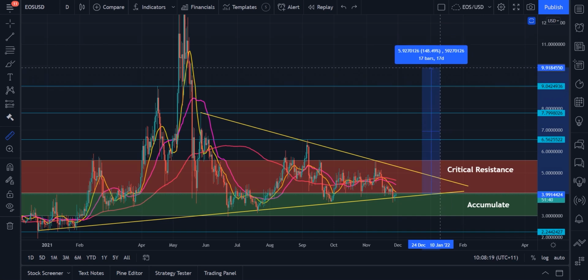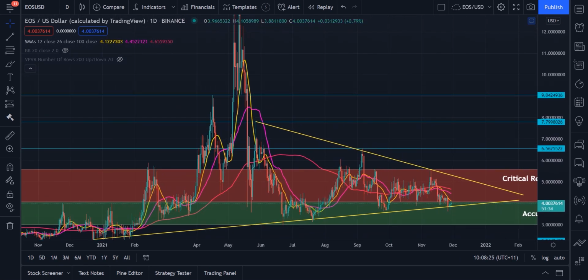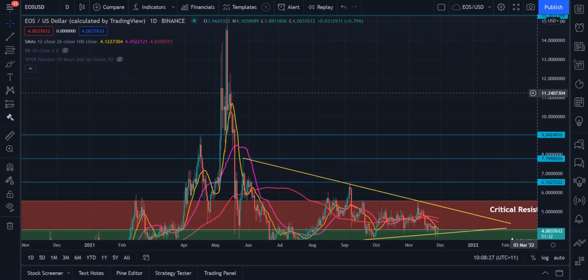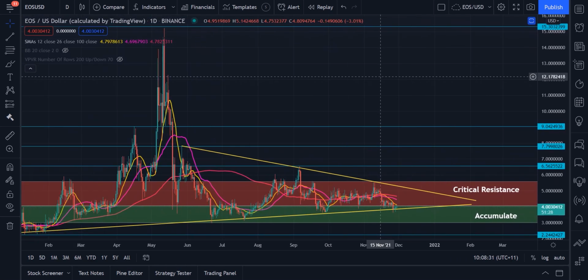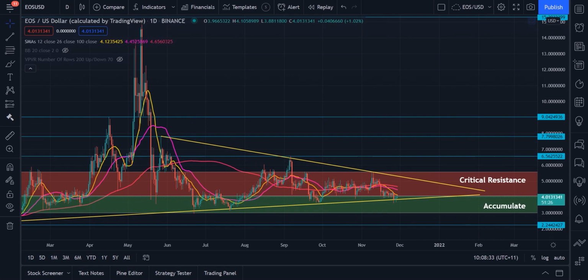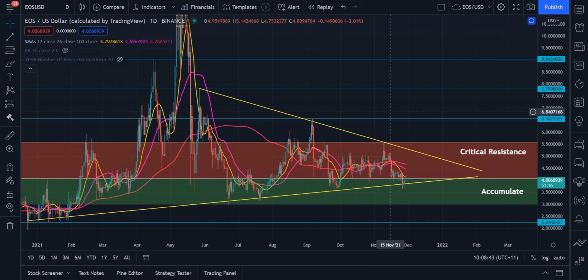If we just go to $10, you're standing to gain 150% for a 10% risk. It's just a no-brainer, right? Even if it doesn't play out, it was still a very good probability, a very good risk-reward ratio. So it seems like a no-brainer to me. If you want to buy it now, that's your decision. If you want to wait for a breakout of a critical resistance, a breakout of $6.60, that's your decision. I wouldn't be waiting any more than that.